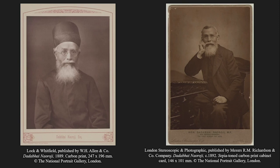Two photographs of Nauroji can now be seen on screen. On the left, one from 1889, and on the right one from 1892. While similarities definitely exist between the two, Nauroji's beard and glasses for instance, very significant differences can be seen that shed light on the different methods of self-fashioning being undertaken by Nauroji at this time.